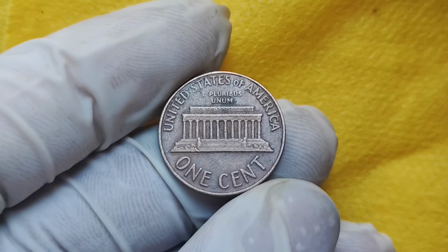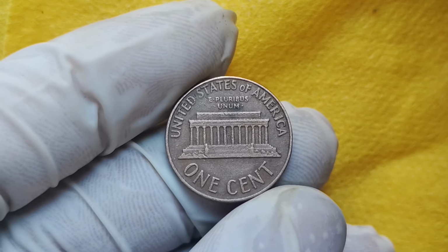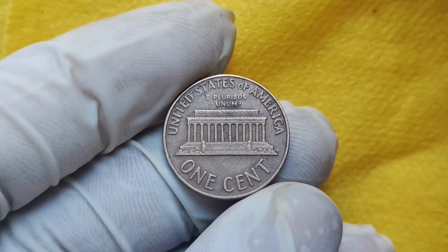Remember, the condition of the coin plays a crucial role in its value. Coins with minimal wear, sharp details, and original luster are the most sought after.